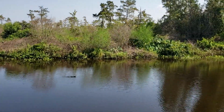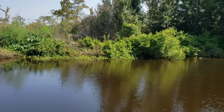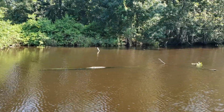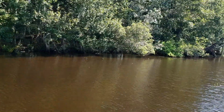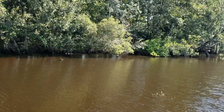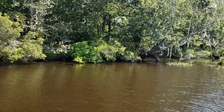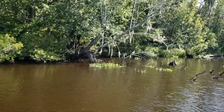Oh, I thought that was something. It's always a log, yeah, I know. Got me staring at logs hard, like, could that be something? If it overgrows, yeah, no problem. We run in here too much for it to overgrow. Because us traveling in and out of these waterways pretty much keeps a channel down the middle.